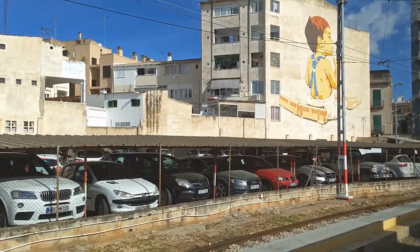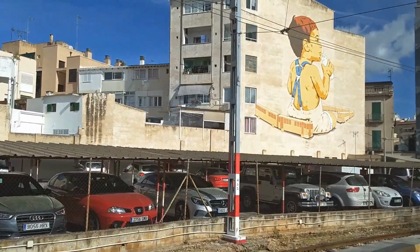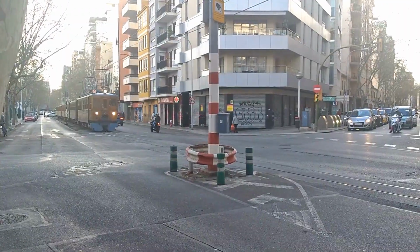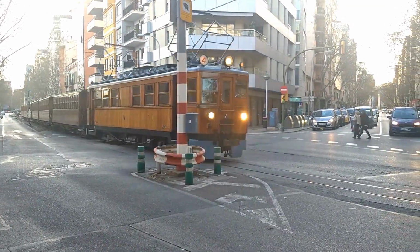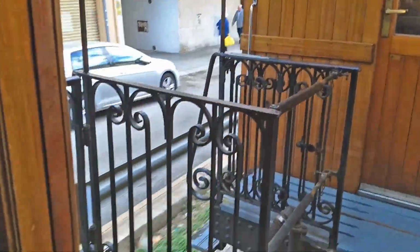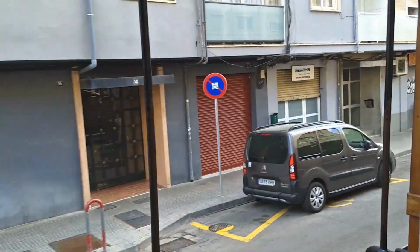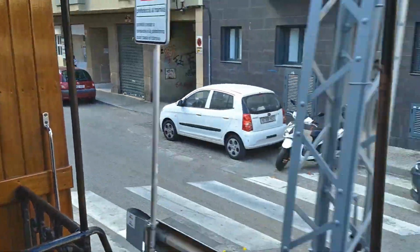Now, with most vintage trains from the 1920s, you'd expect some chugging and some steam and some smoke at this stage, but not here. This is an electric train, so it's surprisingly clean and quiet, particularly for someone that's approaching their 90th birthday. Oh, and another brilliant thing which you might have spotted, there are platforms at the end of each carriage, and you can go and stand outside. You've basically got your own little balcony where you can relax and admire the view.